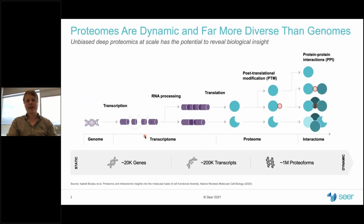But before we get started talking about the technology itself, I'd like to take a few minutes to just give you a brief reminder of the utility and complexity of the proteome, in particular when we compare it to the genome and transcriptome. So as we all know, we have around about 20,000 genes and already quite a few more transcripts that derive from these genes, including all the splicing events.